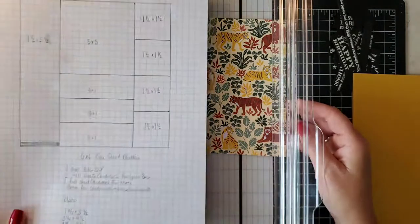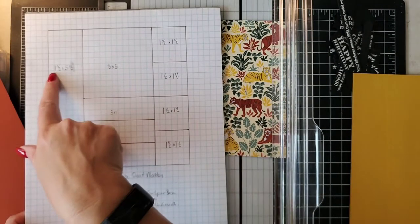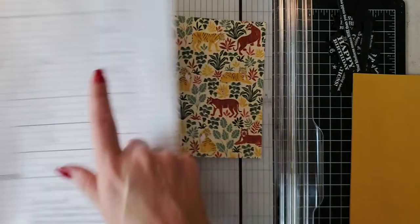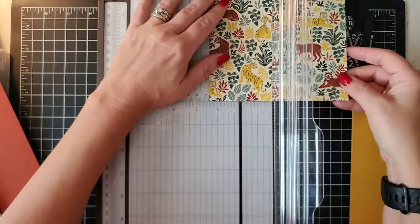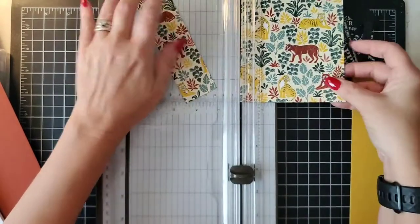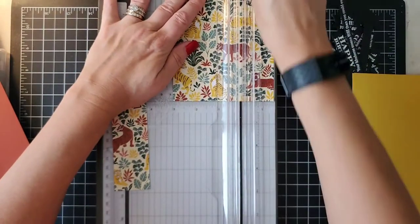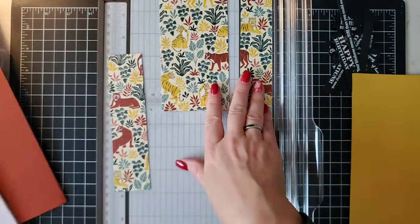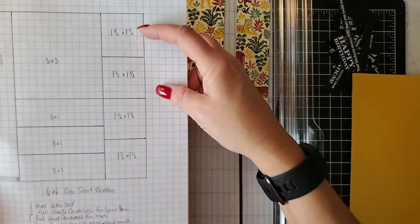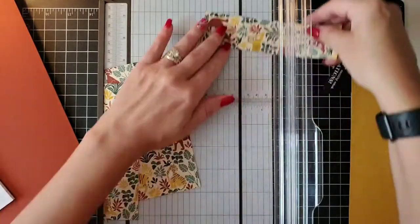So again, here's our mat that we're using to cut this. I'm going to come over at 1.5 inches, and then I'm going to come over at 3 inches. So here's 1.5, and then here's 3. For this little piece here, I'm going to turn it and we're going to do 1.5 until we have 4 pieces.